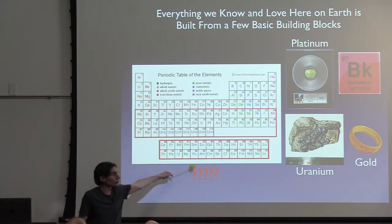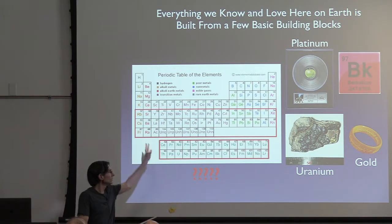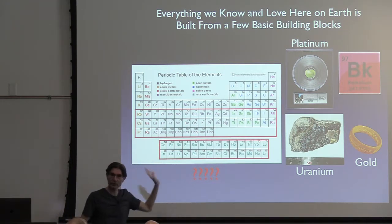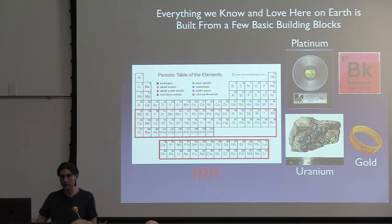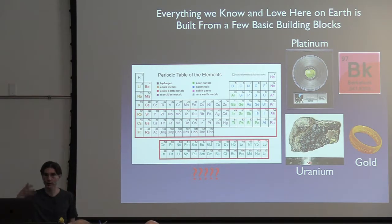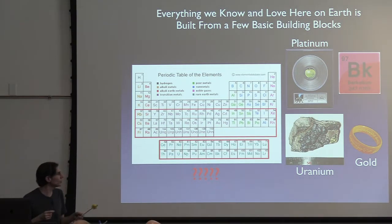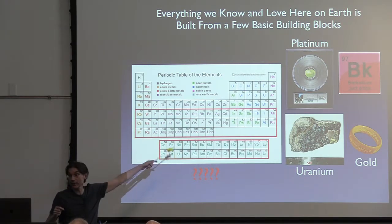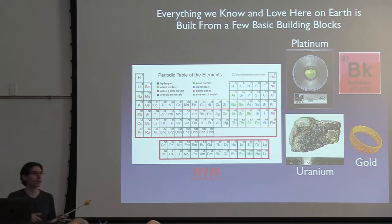Some of these neutron-rich heavy elements are produced in stars. There's two different kinds of these neutron-rich heavy elements, so I've glossed over some details, but it's not actually exploding stars. It's stars a little bit like the sun later in its life that will undergo a rare kind of fusion to produce a few of these neutron-rich heavy elements. Not the ones I've highlighted here, but some of them.